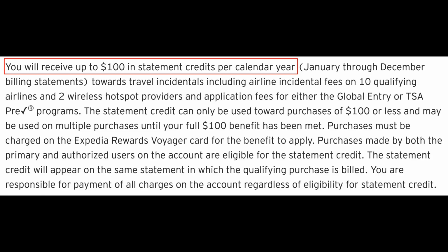Also, this card is going to give you a $100 airline credit, which is given per calendar year. So if you got this card right now, you would actually be able to double dip this airline credit. And if you waited until December to apply for this card, you could potentially triple dip this and earn $300 in airline credits for only that $95 annual fee, because you have 30 days after the annual fee posts to cancel the card and get a full refund, which is pretty fantastic.